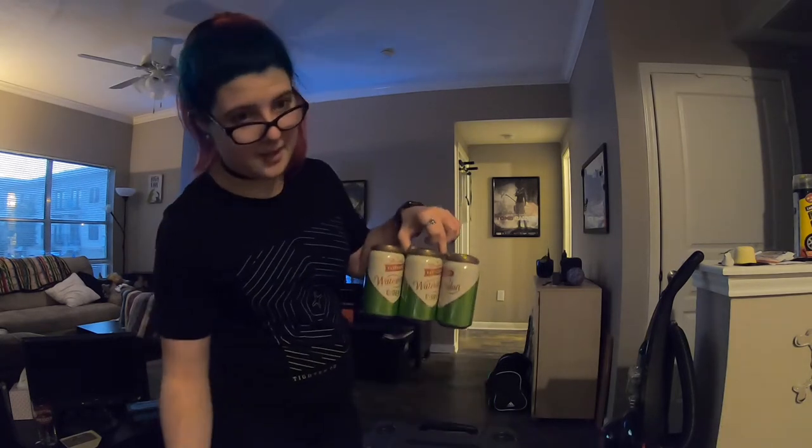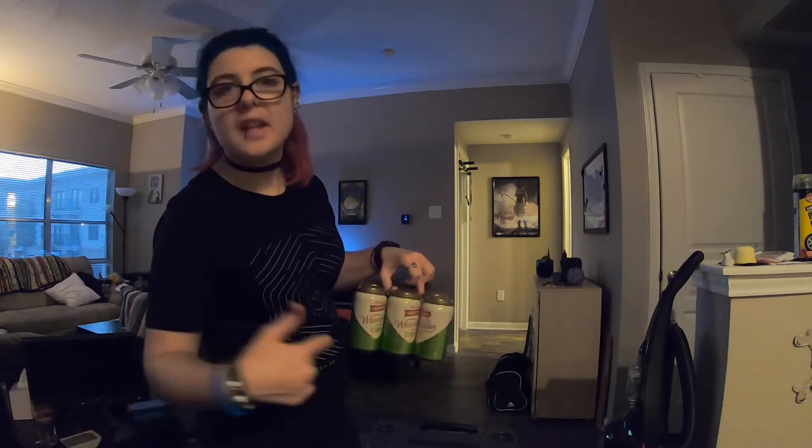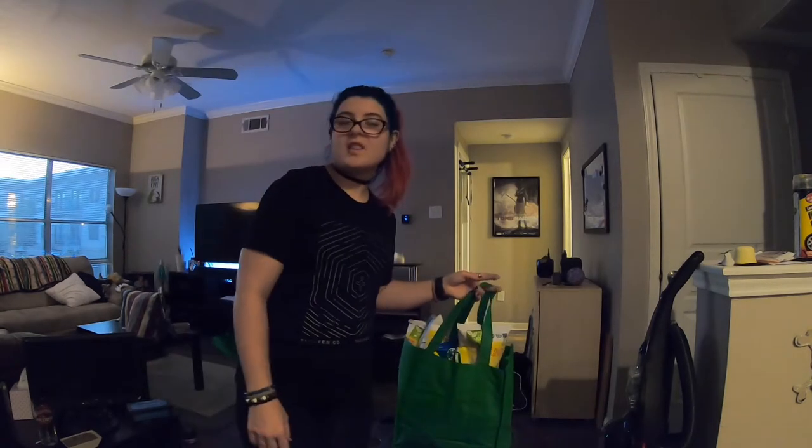I'm actually gonna pop these in the cooler and probably the lemon as well. And that is all the food I'm taking with me to Bonnaroo.